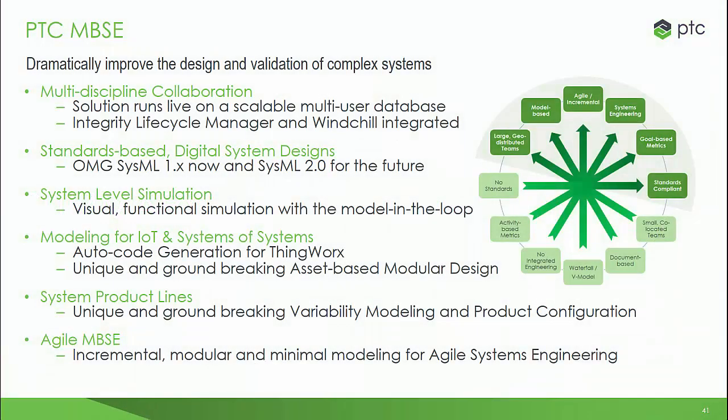So just to summarize what we've seen, PTC's MBSE solution can help you dramatically improve the design and validation of complex systems. It responds to the current trends in the market, but also is based on best practices. It helps you with multidiscipline collaboration. The solution runs live on a scalable multi-user database. It integrates with other tools in your toolchain, such as Integrity, Lifecycle Manager and Windchill. It's standards-based for that common language of communication for your systems design. It supports things like SysML and also other standards based around model-based systems engineering and variability modeling.